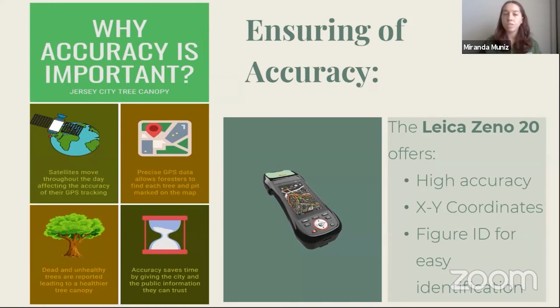One reason that it's really important to have that precise GPS data is that if we're collecting all of these attributes of the trees to give to the forester and give to the city, but they can't find the tree that we're talking about, then it pretty much makes our information useless. So it was really important to us. We also tried to be accurate when labeling the condition of the tree, if it was dead or unhealthy, so the forester would know which trees to focus on first. And then accuracy really just saved time by giving the city and the public information that they can trust.